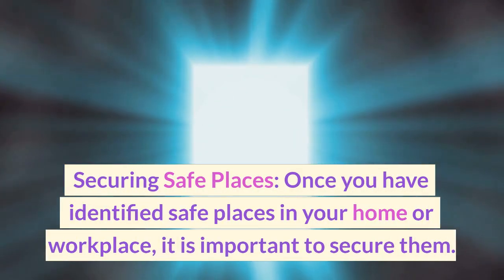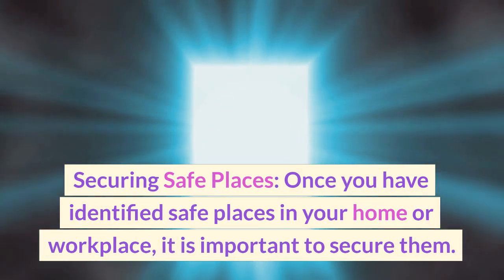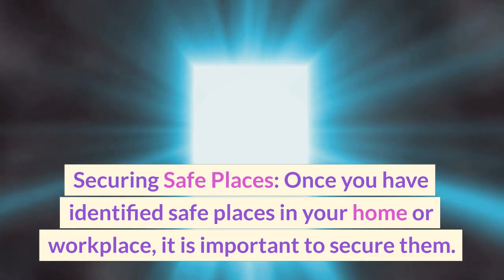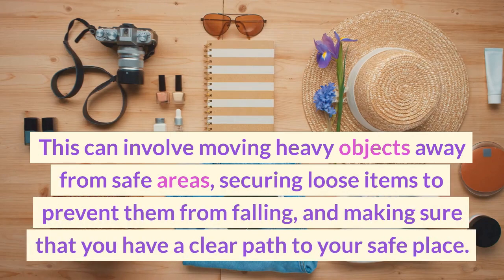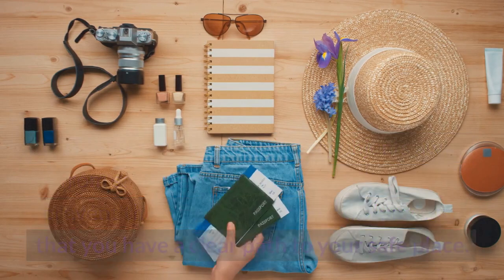Securing safe places. Once you have identified safe places in your home or workplace, it is important to secure them. This can involve moving heavy objects away from safe areas, securing loose items to prevent them from falling, and making sure that you have a clear path to your safe place.